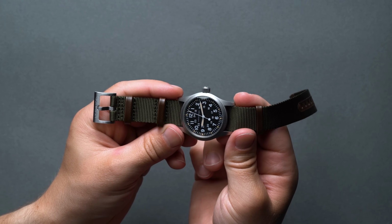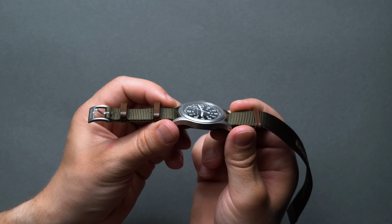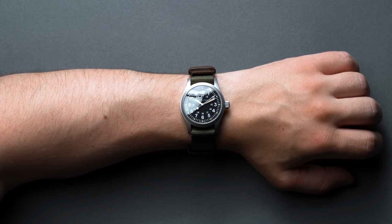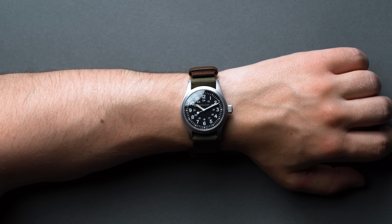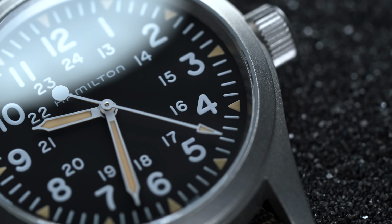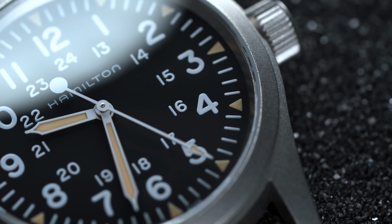Although the case is small on paper at 38mm, the lengthy 47mm lug-to-lug dimension feels like the watch wears closer to a 40mm when viewed on the wrist from above, even for our wrists clocking in just a touch under 8 inches for context. It's one of the very few polarizing aspects, mostly for wearers with shorter wrist dimensions.